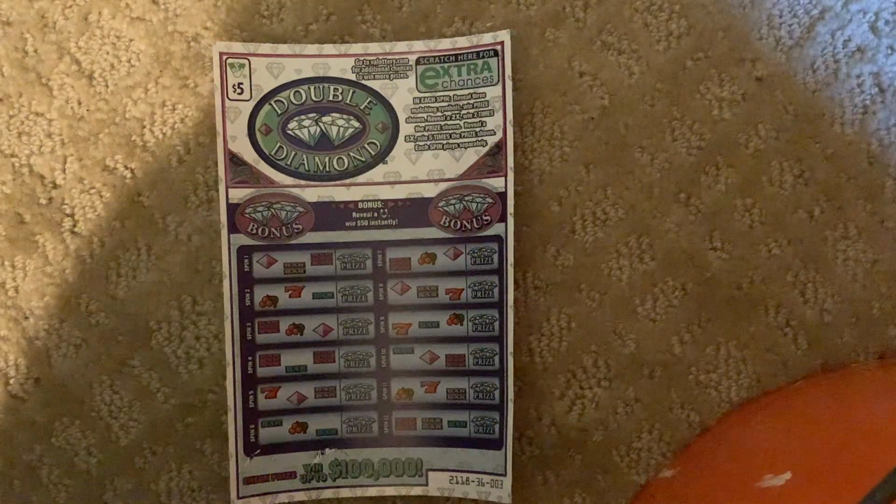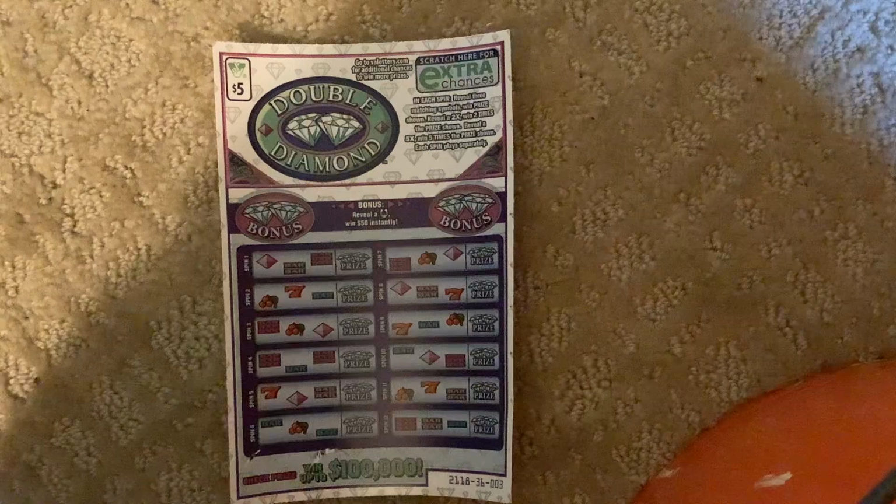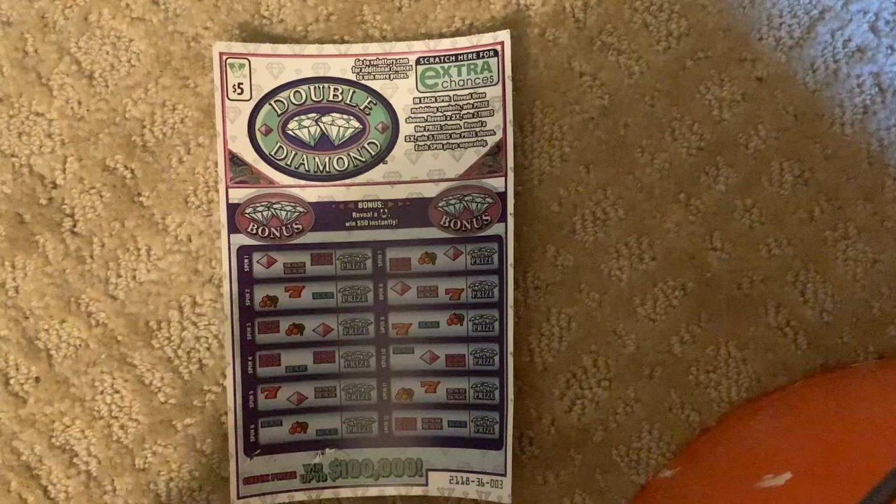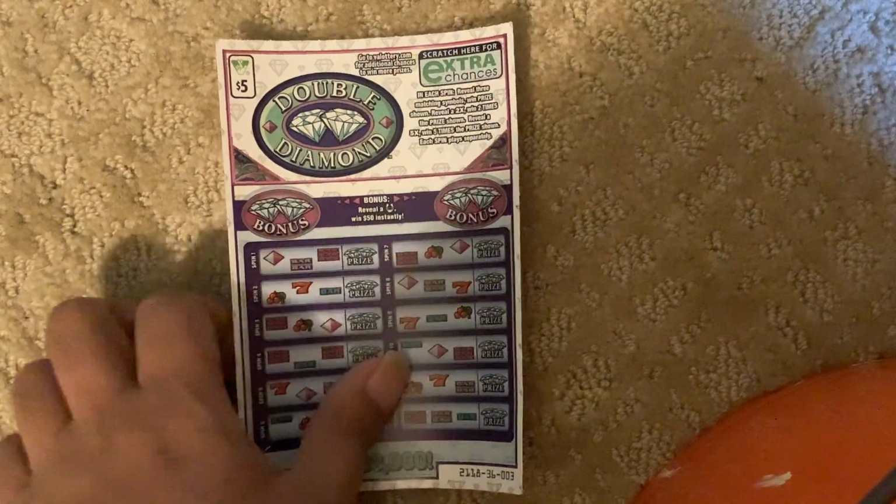I'm playing a brand new ticket from the Virginia Scratch Lottery. It's called $5 Double Diamond. This ticket is number 3. You can win up to $100,000.